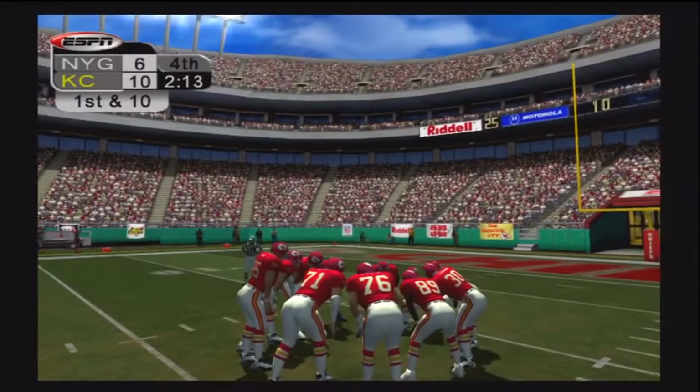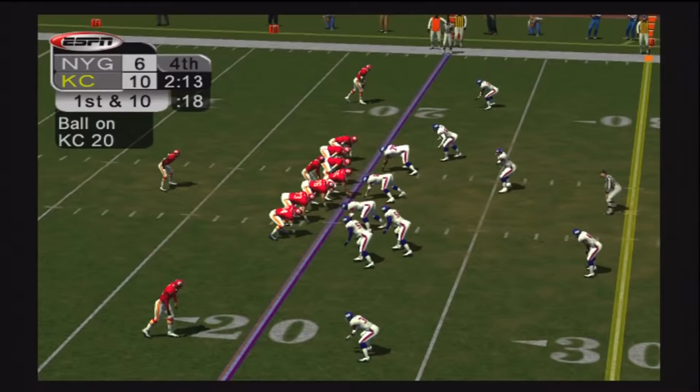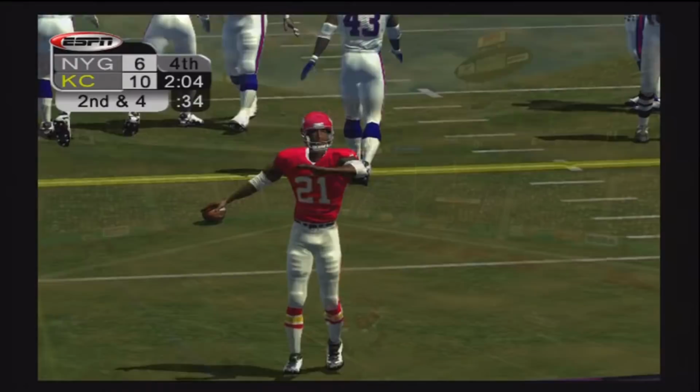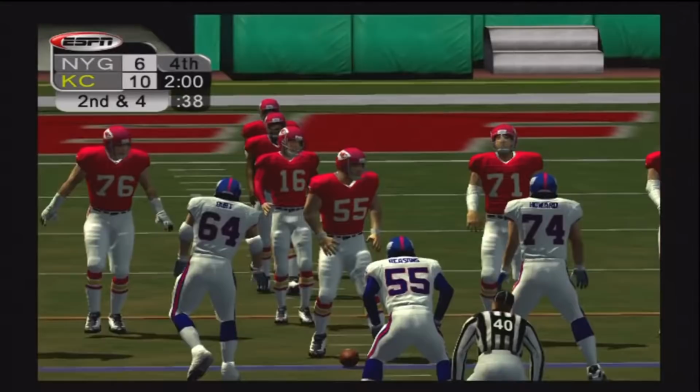The Chiefs have been locked in a defensive struggle so far. They will start this drive at their own 20-yard line. Number 21 gets the handoff and takes it upfield. Tackled at the 26. Second down. The clock is stopped at 2 minutes.